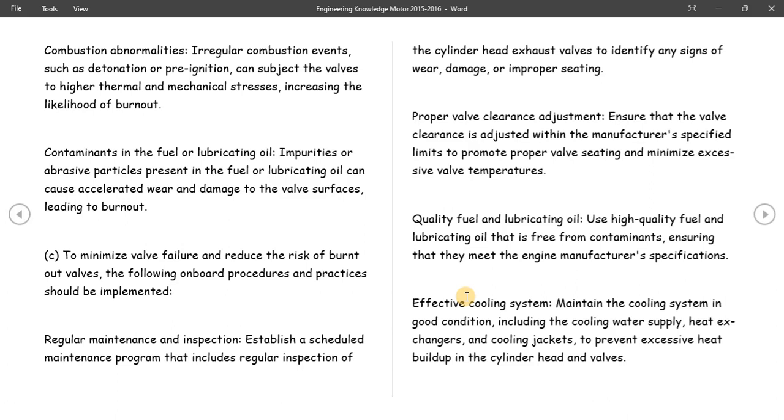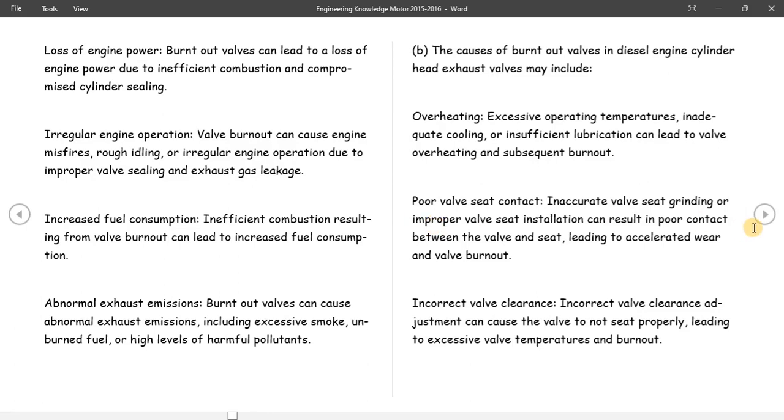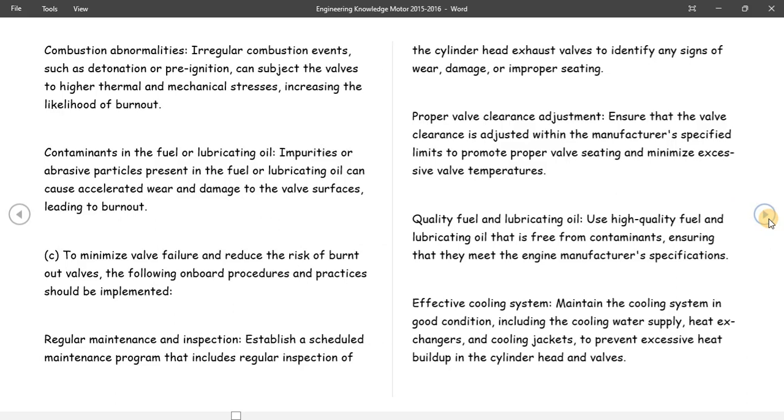Next is contaminants in the fuel or lubricating oil. So impurities or abrasive particles present in the fuel or lubricating oil can cause accelerated wear and damage to the valve surface, leading to burnout. So these are the causes. Number one, overheating, poor valve seat contact, incorrect valve clearance, combustion abnormalities, contaminants in the fuel or lubricating oil.